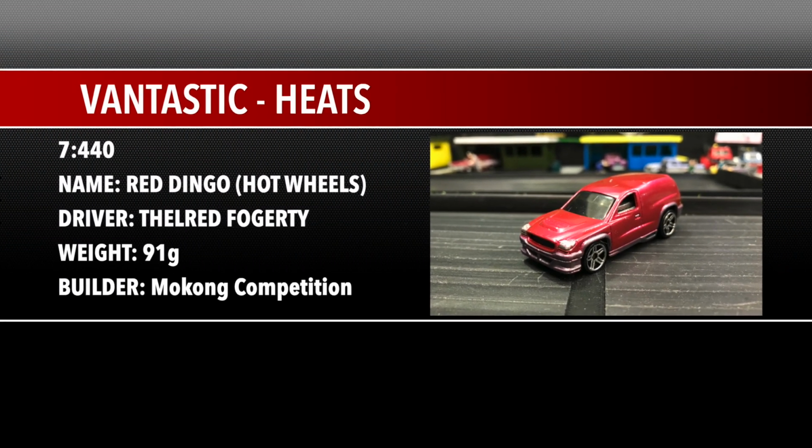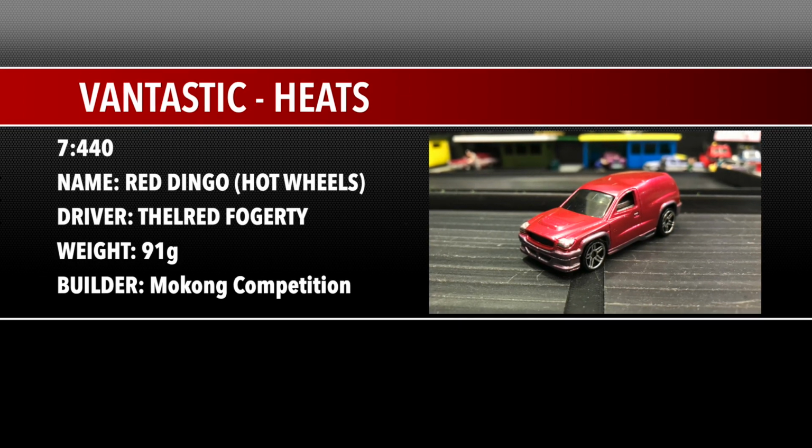Thelred Fogarty from Mocon Competition. He's behind the wheel of Red Dingo. We all know that Red goes faster.